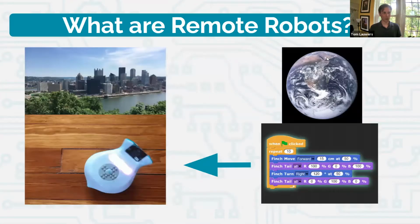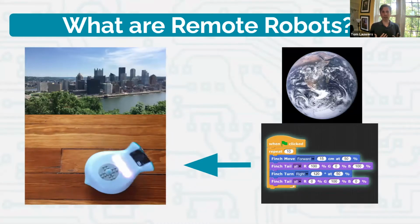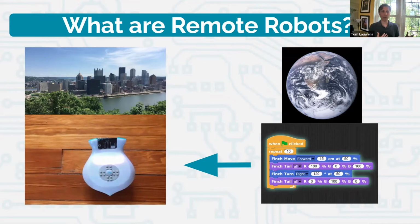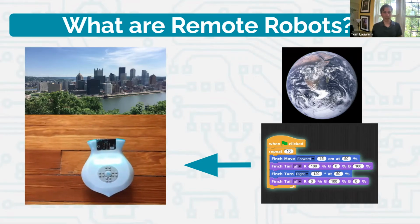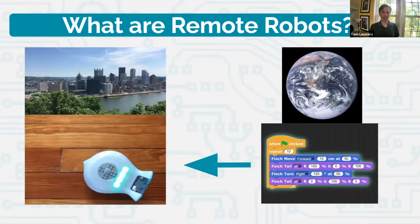So first I should start and define remote robots. A remote robot is a robot that can be programmed over the internet. So it solves the specific problem where maybe I have a robot here in Pittsburgh and I want you as a student to be able to program that robot in a friendly blocks-based way. And this idea was prompted by the pandemic.